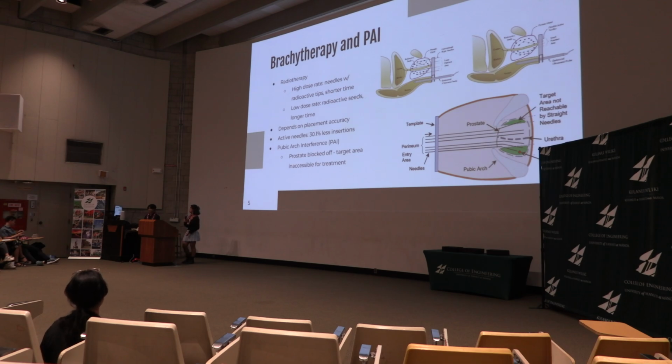period of time. These procedures depend a lot on placement accuracy, since you don't want to have any part of the radioactive material in a non-cancerous part of your body. And the active needles come into play here because they allow for up to 30.1% less insertions, which means that the range of punctures will be a lot less and it will cause less trauma for the patient.